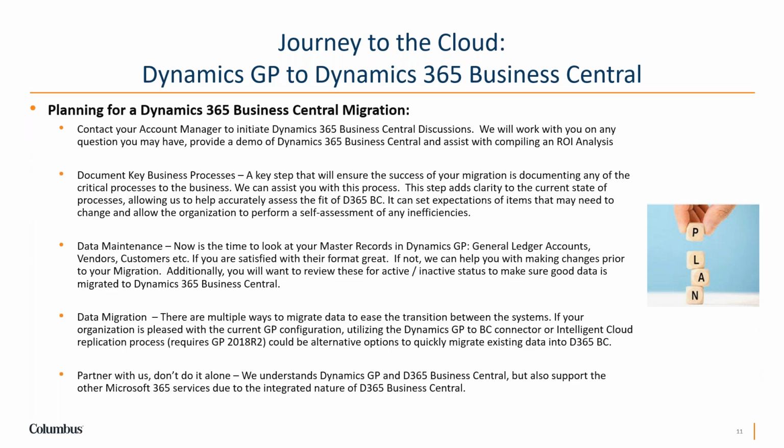If you're not familiar with that tool, it allows us to map our current GL structure to the new structure. In a test database, we print a trial balance, run that tool, print the trial balance again, work with you to validate that data, and then run that in production. So it may sound overwhelming, but it's not. And if it gives you an advantage to sharpen up your financial and operational reporting, it's definitely something to think about.